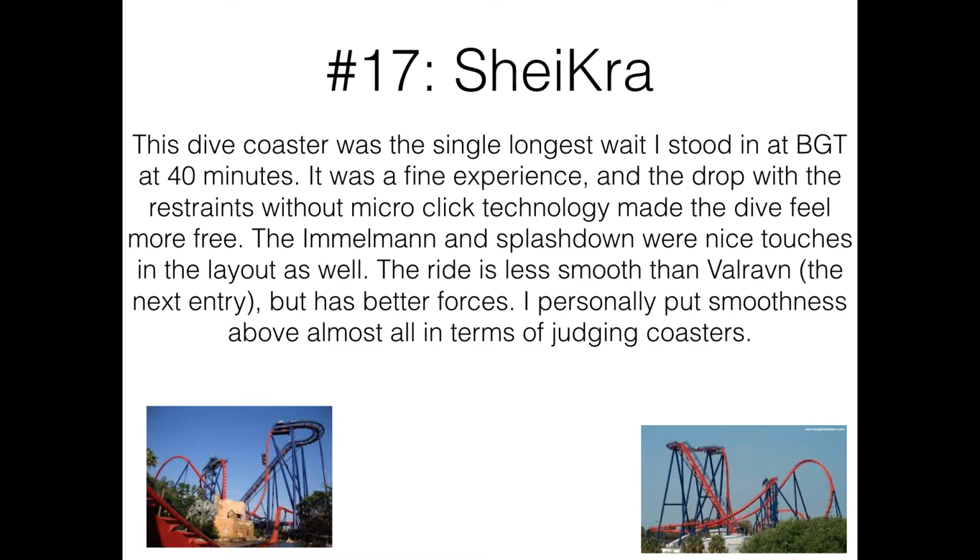Yeah. Single longest wait I stood in at Busch Gardens Tampa. That's the achievement of Sheikra. It's a 40 minute long wait. It was the longest wait I stood in all day there.